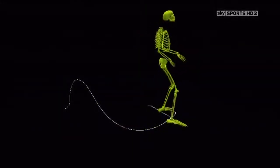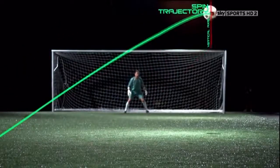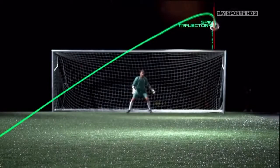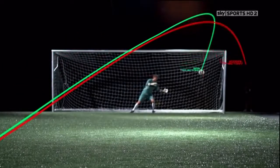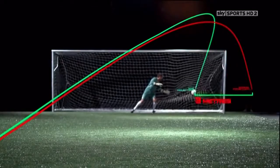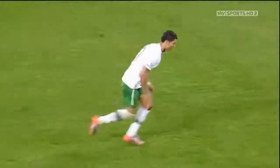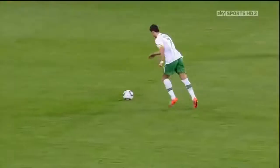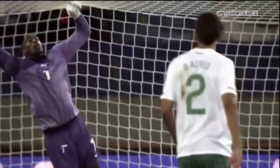The precision is extraordinary. He sends the ball spinning round a perfectly vertical axis, veering off its normal straight trajectory by more than 3 metres. But perhaps what Ronaldo's most famous for is his devastating power kick, or knuckleball.